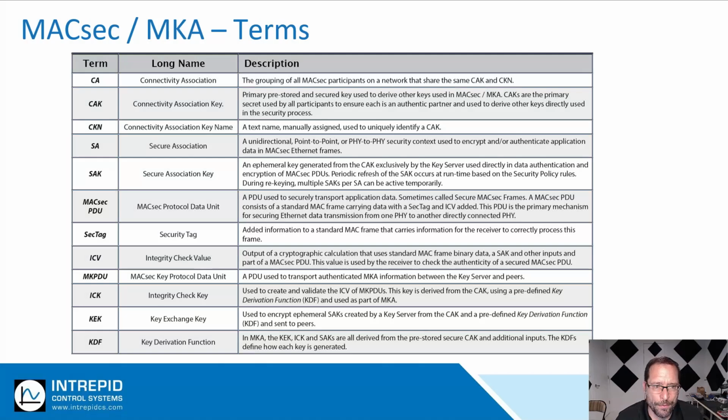Okay, here's a list of acronyms that we're going to commonly use in this presentation. Again, this is a short list of acronyms. There are many more that I'm not going to cover, and I'm going to try to avoid acronyms as much as possible. Connectivity Association is a grouping of all MACsec participants that share the same CAK and CKN.